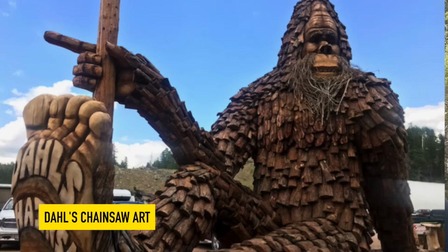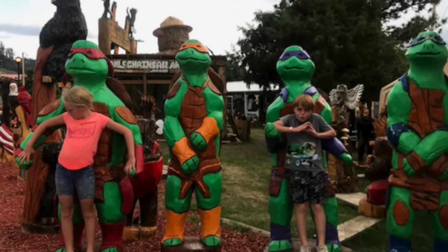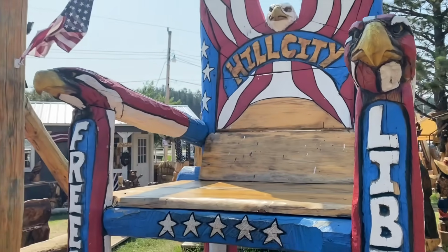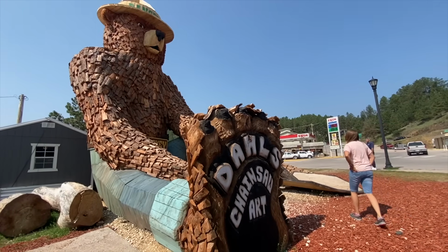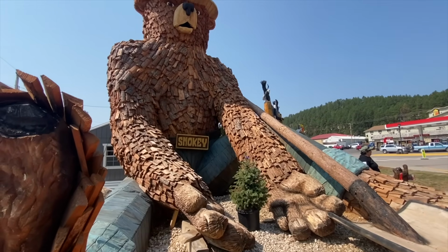Next one is Dahl's Chainsaw Art. This has been so fun. Since we've been traveling since 2009, we've been watching these 2 brothers. They build amazing things out of wood and chainsaws. They use their chainsaws to carve it up, and they build the coolest things. And I feel like every time we come back, they have opened up a new location. And so now they're in 4 places.